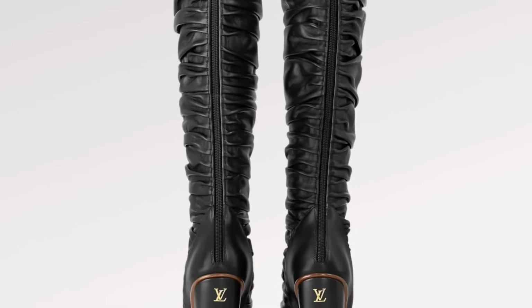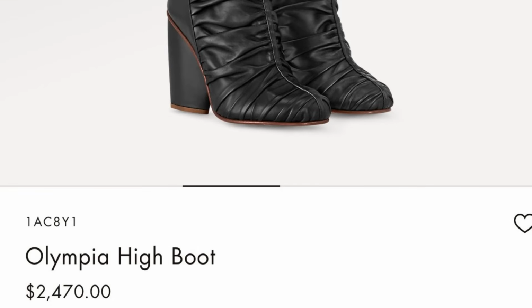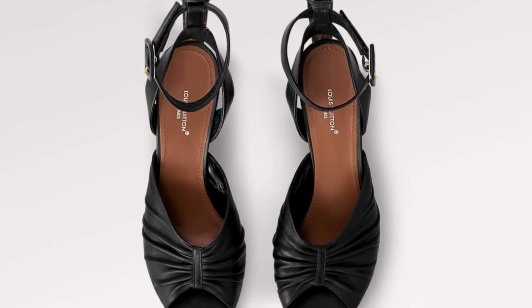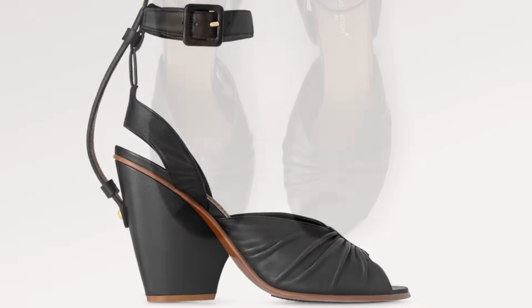I just wish that LV put so much care into other areas, other products and service. So here they are, the Olympia boots for just under $2,500. Yeah, so we're talking pretty much same price range as the Illusion boots. And then you've got this same style, but in the sandals. If you like this, it's kind of giving me vintage vibes in the sandals.